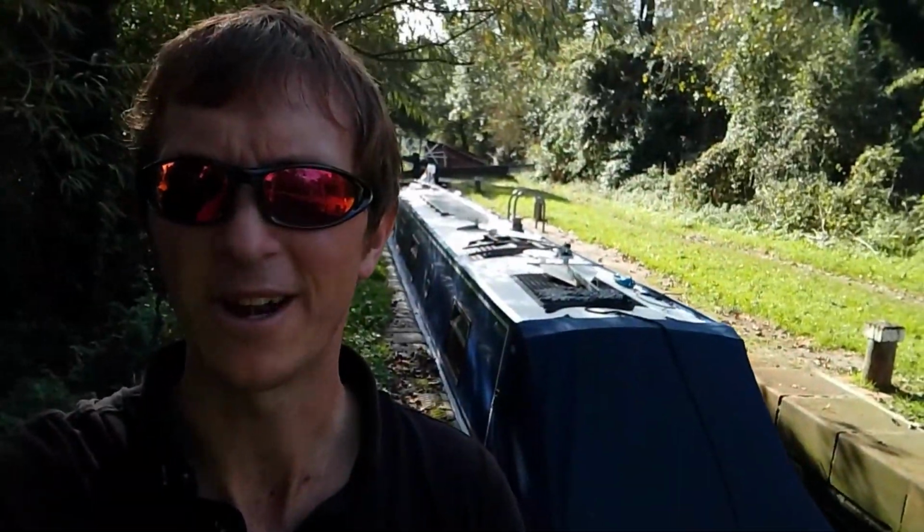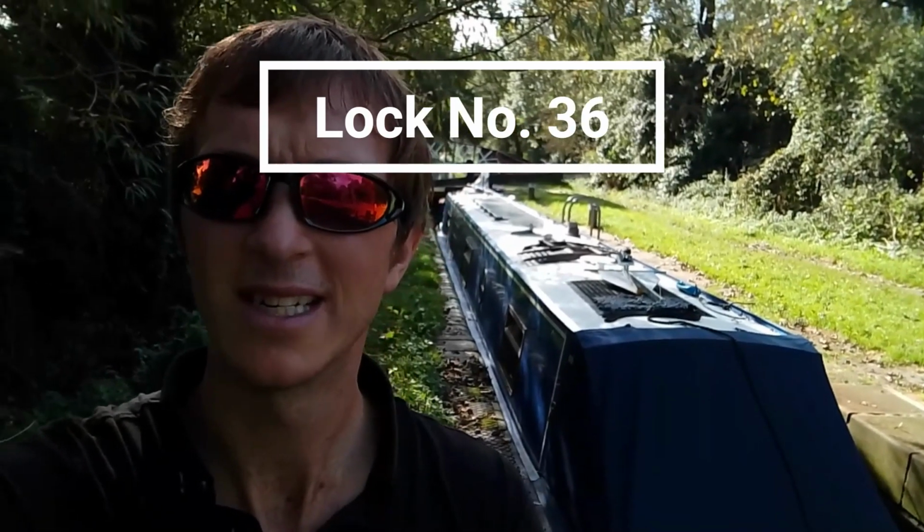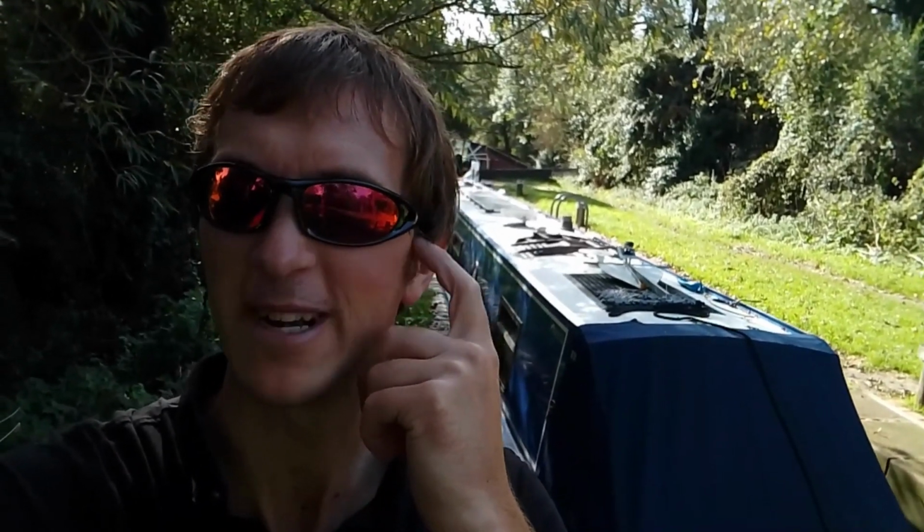I think this is lock number four. In fact, I'm pretty sure it is lock number four. Skip Skip is coming up through, and I see there's another lock just ahead. I've been on the boat all about 5 minutes so far today.